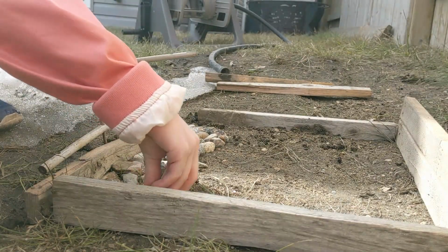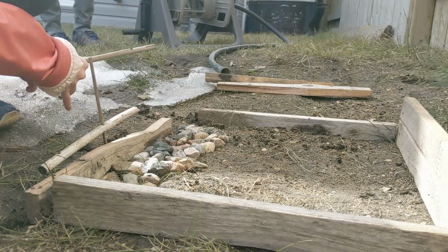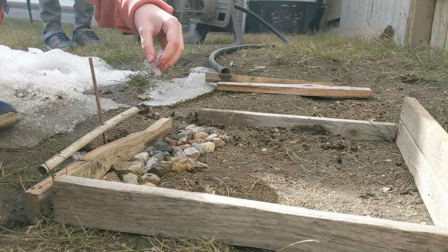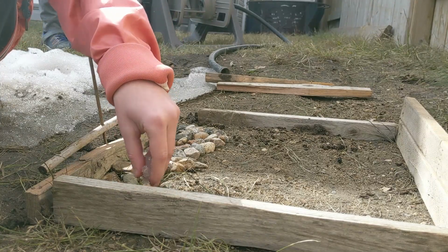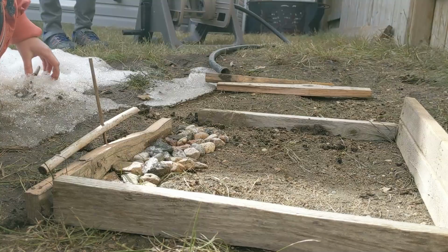How are you making that? How are you sticking it all together? I just stick it on the ground because it's so wet, and then sprinkle snow across it to clean all the rocks.